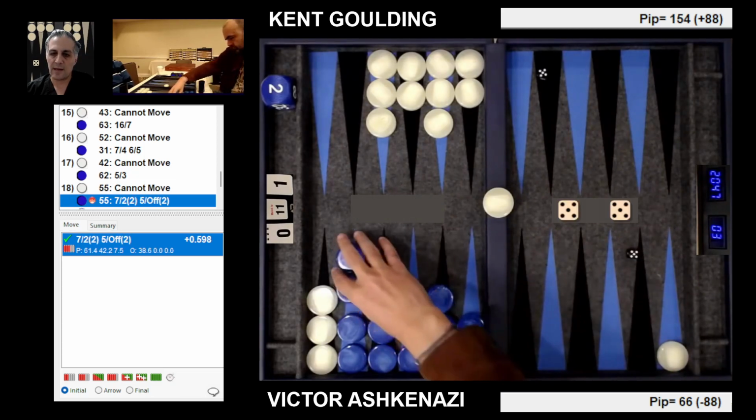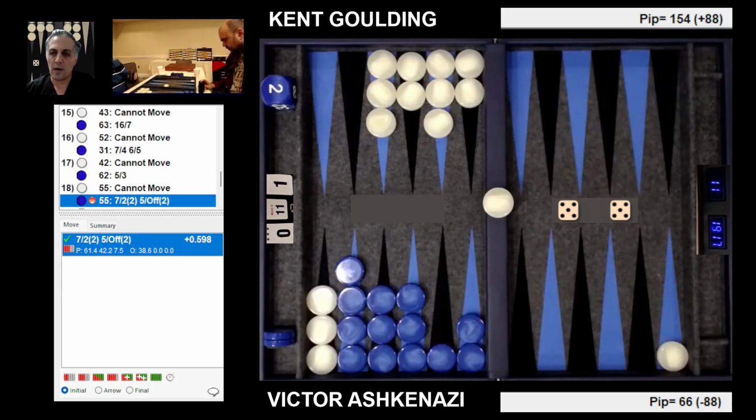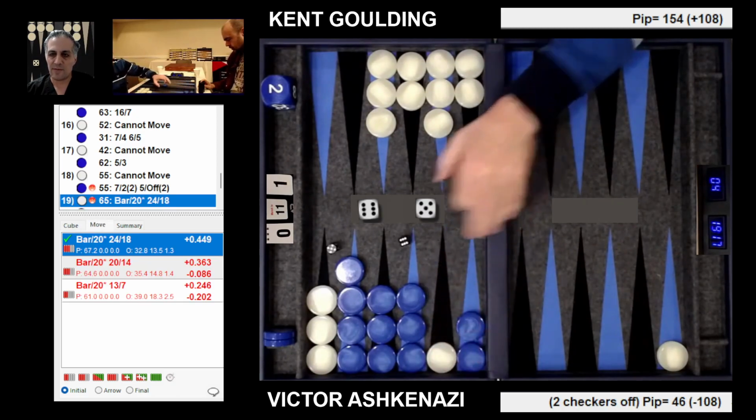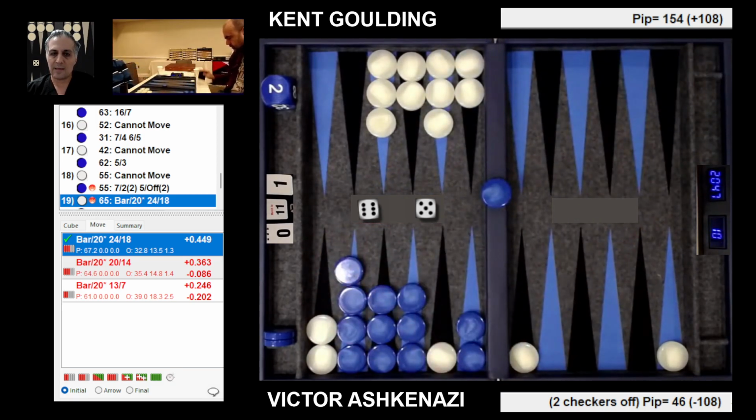He's got to bring 2 in and bear 2 off, so now he leaves a shot. Kent can hit with a 5 or a 4-1. Some hope. He gets it. He gets a 6-5. He hits with the 5, and he'll come out from the back with the 6. Now, Kent's the new favorite, owning the cube.